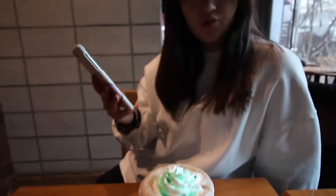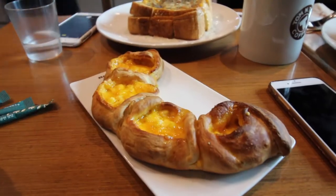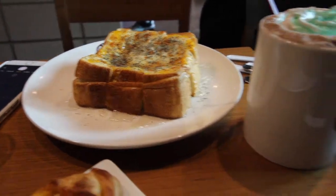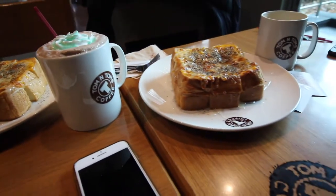We are having breakfast at the same place we had breakfast yesterday. So I got this pastry with cheese and the girls got the same thing as I did yesterday. It was cheesy honey bread.